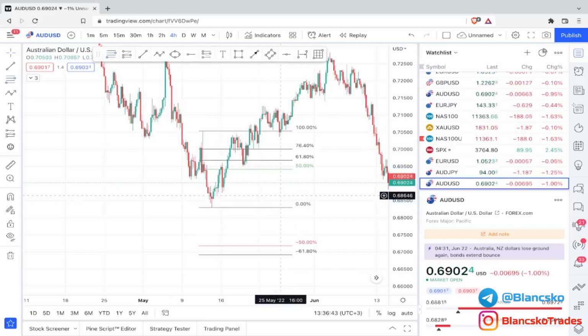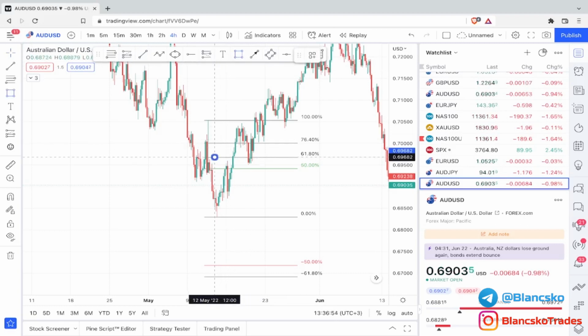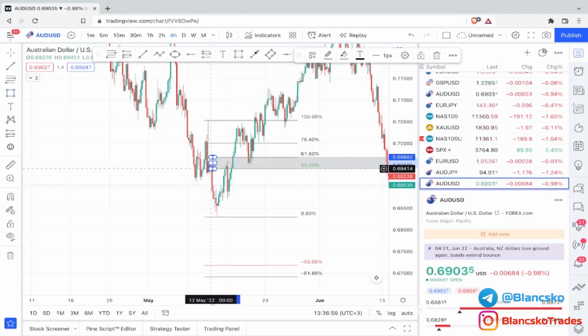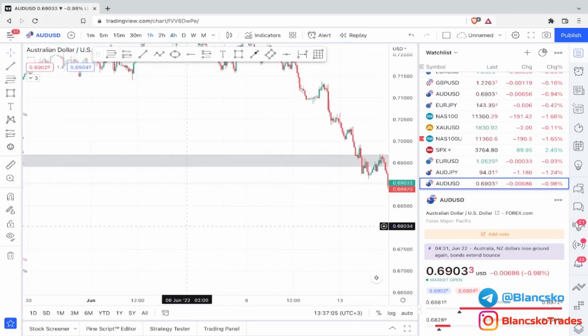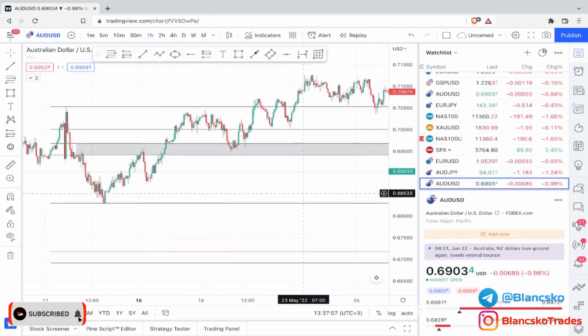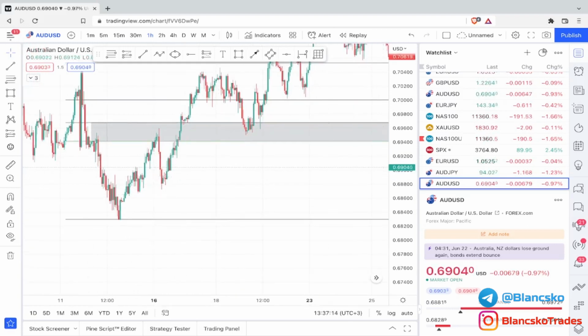Okay, but here is the main thing. This is the very important thing. So we always mark up our golden zone. Our golden zone is pretty much the zone between 618 and 50, sorry. And after that, once price gets into this zone, we go on the H1 and we look to see if we have any trading confirmations. And in this situation, we do. Okay, in this situation, we did have trading entries.